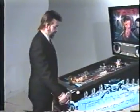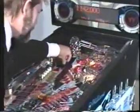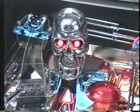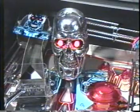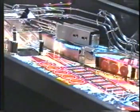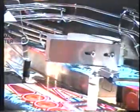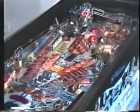Another feature actuated by the gun grip is a feature located underneath this Terminator head here. You knock down a drop target, throw the ball in the ball popper behind it, and it loads the cannon. The cannon then swings out, and the player fires the cannon at the lit ball. If he hits the lit ball, multi-ball begins.